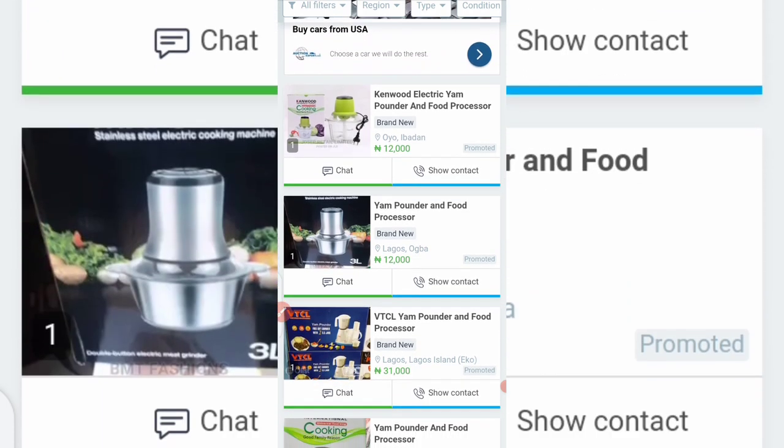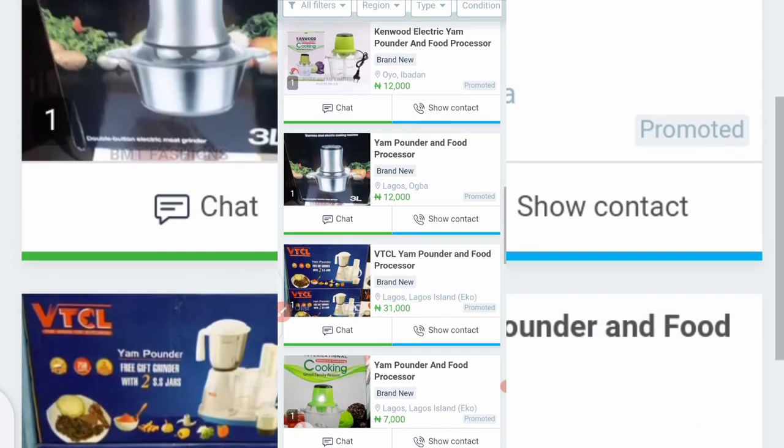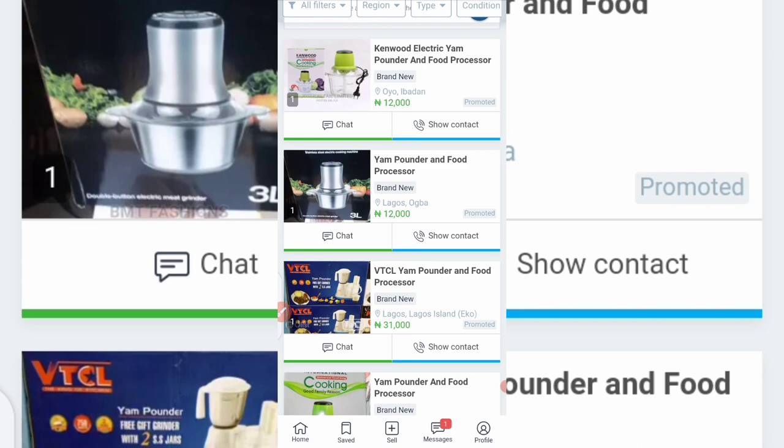Okay, so how do you sell this product to make money? Now, we've already seen on Facebook that this is a product that is hot in demand right now. So all you need to do is to search for different products. Then you come here on GG, you search for that product and get suppliers. You can get suppliers from gg.ng. So these are all suppliers of this particular product that are advertising their products here on GG.